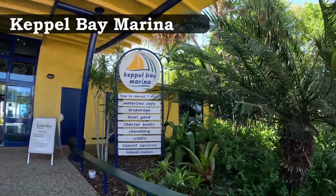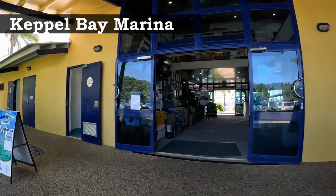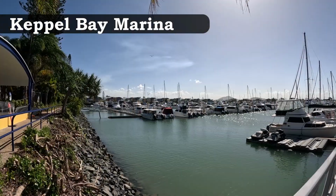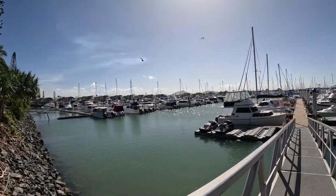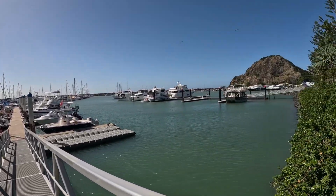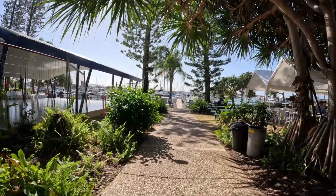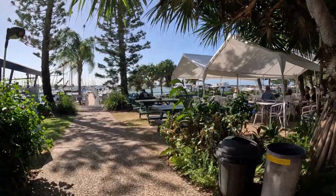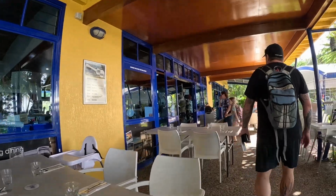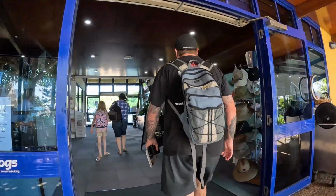The Keppel Bay Marina is the starting point for exploring the beautiful Keppel Bay Islands. This includes the iconic Great Keppel and Pumpkin Islands. With over 500 berths, it's the largest marina in the region and has won multiple awards for its top-notch tourist facilities. Take a break from your island hopping adventure and grab a bite to eat at the Waterline restaurant, which boasts a delicious menu and breathtaking views of the charter vessels cruising the bay. Otherwise, book your day trips or island destinations and stop in before heading out.